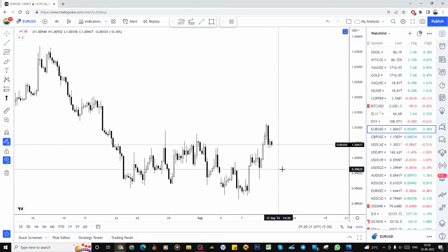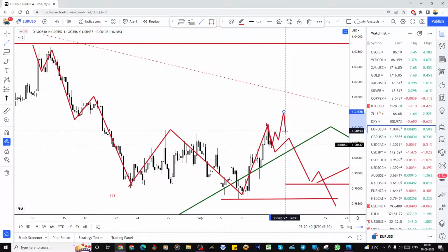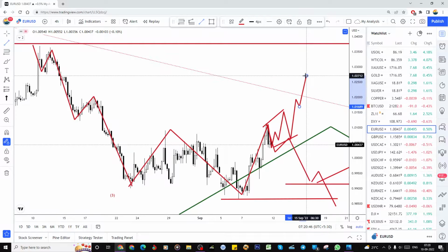So if we are expecting this three-wave structure, what it will do, this is the fall, three-wave structure, and one more fall. So this will become the connecting wave. Again from here it can shoot.